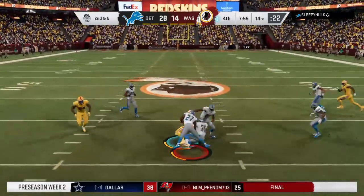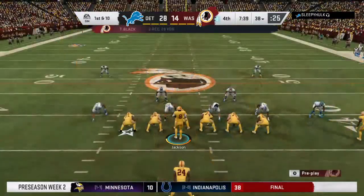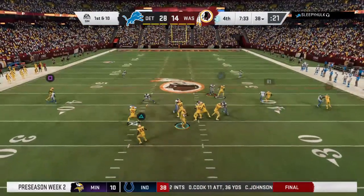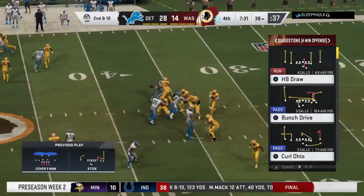Now a quick slant as the throw's complete, and way up past the 35 before he's taken down. 25 yards there on the catch and run. So signs of life in what's been a dormant offense in this second half. Here's 1st and 10. Throwing on first down, but this one winds up to be incomplete.